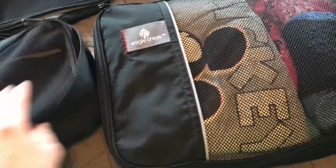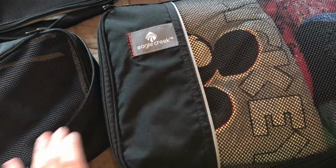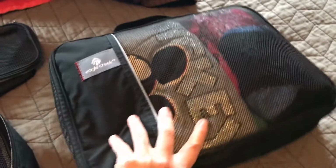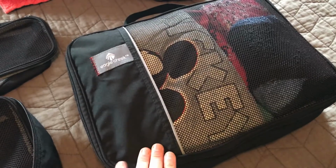But I have definitely built my collection up over time because they're pricey. I've asked for some for gifts and things like that, but they're very, very nice. They hold a lot of things. They prevent your stuff from getting smushed, and look how nice, it keeps it all together. And then it has this handle, so when you pack you can just pull it out. I thought it seemed really extraneous when I first saw them, but yeah, I'm kind of obsessed with them.